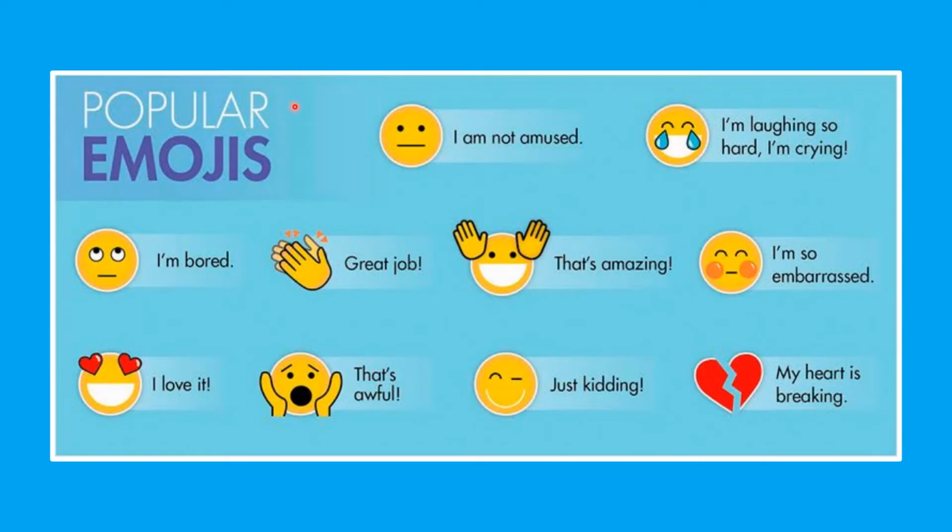Popular emojis. An emoji is a graphic or picture that is used to express or represent a feeling, an emotion, or a situation. For example, I'm bored. I love it. That's awful. Great job. I'm not amused. That's amazing. Just kidding. I'm laughing so hard. I'm crying. I'm so embarrassed. My heart is breaking.